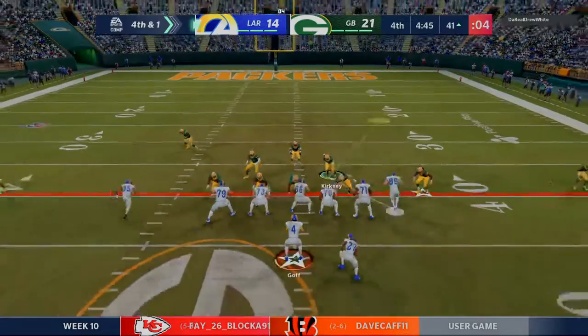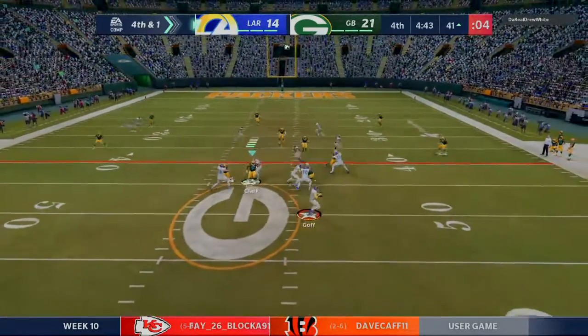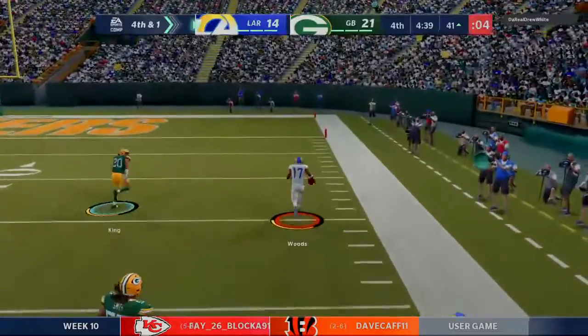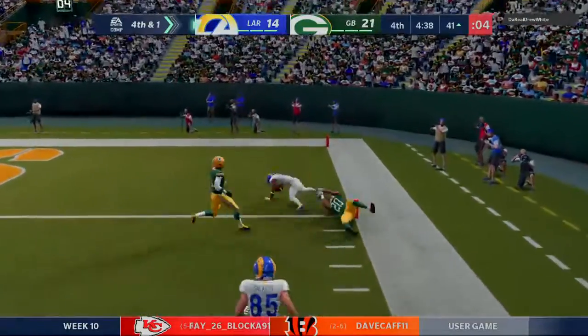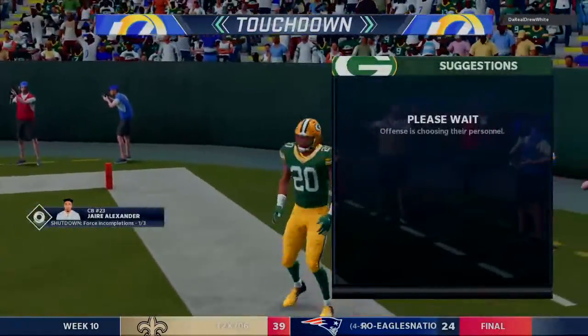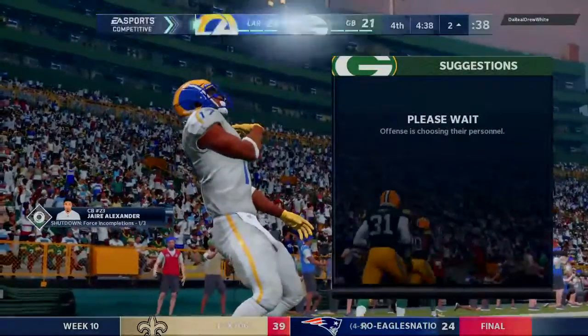Desperation time for Goff on 4th. Flushed out right. That's Woods, and he's going to take this one in for a Rams touchdown.